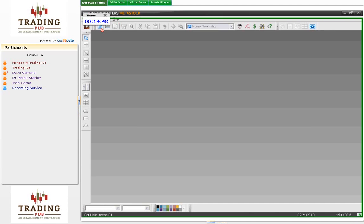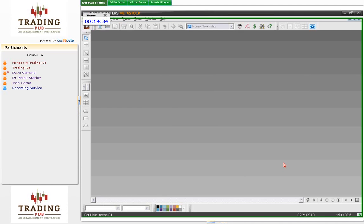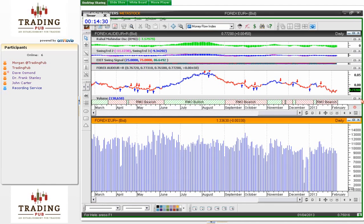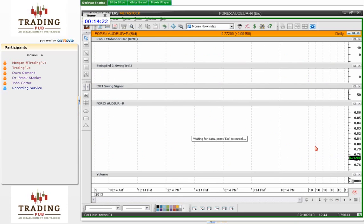What we'll do is I'm just going to go ahead and use a different pair. Do we have any Aussies in the house? We could use the Australian dollar euro. Let's see what that looks like. And let's use it, of course, in a different time frame. Let's do it on a 30-minute chart.